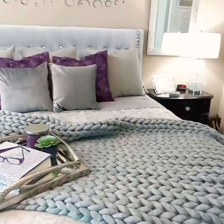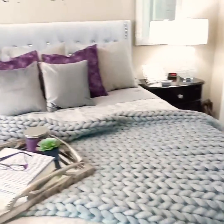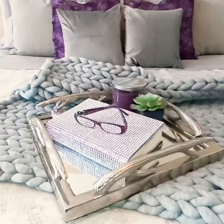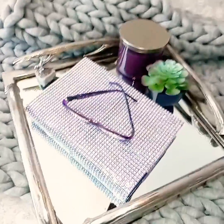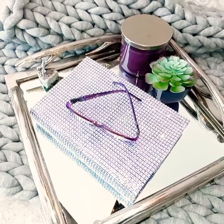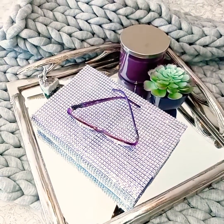I have a beautiful knit throw that I ordered on Amazon. I have a nice silver tray, which I've had for some time. And on that silver tray is another DIY blinged out book. I have just a candle, a small succulent, and a piece of crystal.